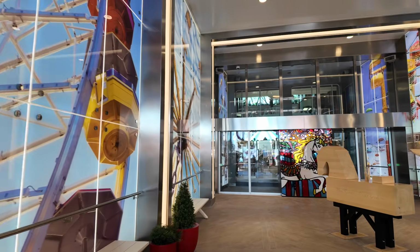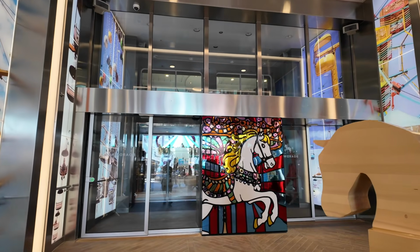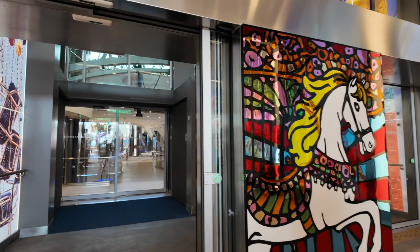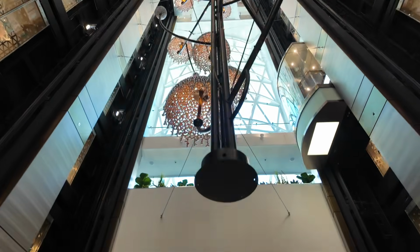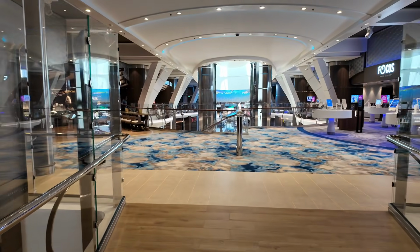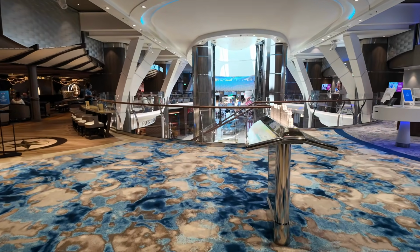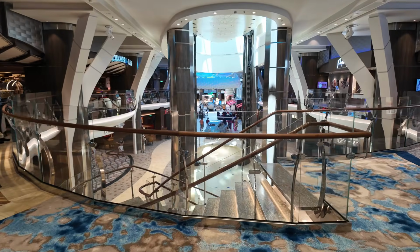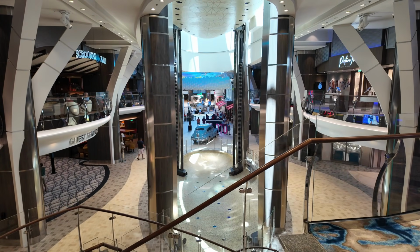All right, let's make our way back in, take a look at the rest of deck 6 here on the aft of the ship. I do love this stained glass piece. All right, passing under the jellyfish tree, we walk right into what is a really nice view of the Royal Promenade. And there's really two venues on this end of deck 6 that I'm going to show you, but here's a quick peek at the Royal Promenade.